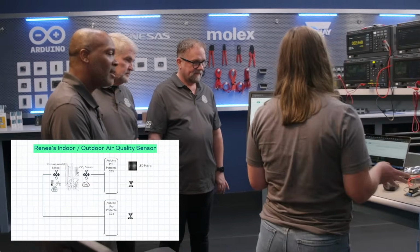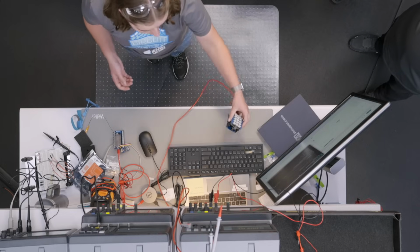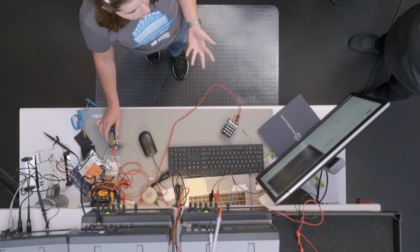Thank you. Hi. So what I was able to come up with is a system of two Portenta boards, each taking air quality measurements, one that would go outside and one that would stay indoors by a window.